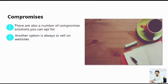Another option is always to sell on websites. If you are someone who loves building websites and doing the marketing to begin with, but you don't enjoy the process of actually running and maintaining those sites, then you might prefer to simply build sites that interest you and then sell them. This is still always going to be hard.